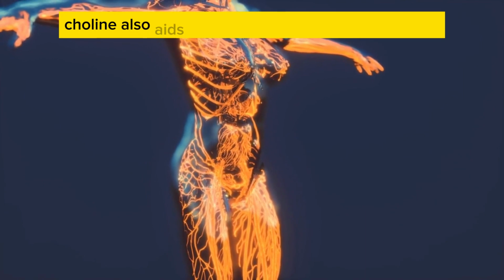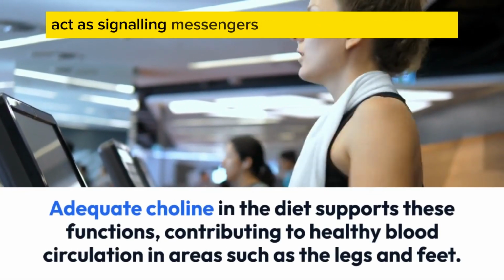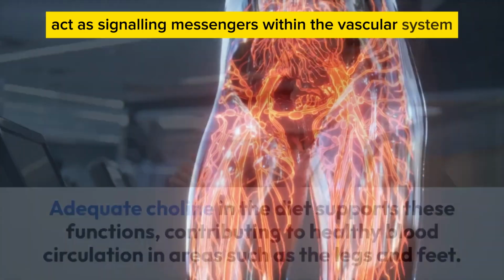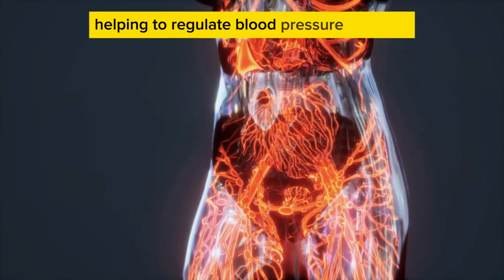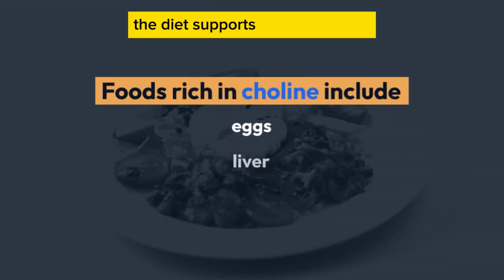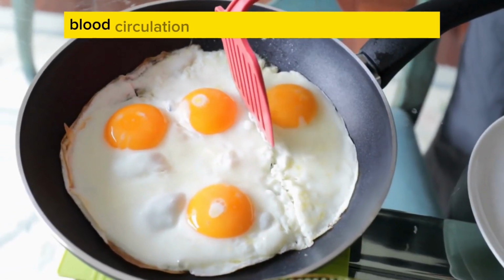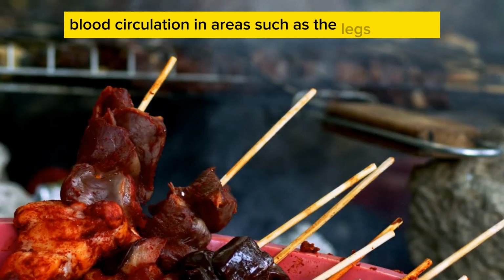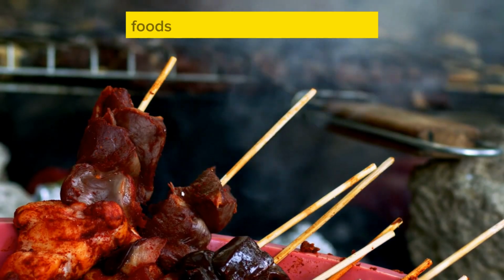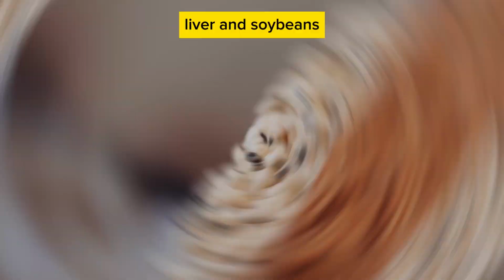Choline also aids in the production of molecules that act as signaling messengers within the vascular system, helping to regulate blood pressure and flow. Adequate choline in the diet supports these functions, thereby contributing to healthy blood circulation in areas such as the legs and feet. Foods rich in choline include eggs, liver, and soybeans.